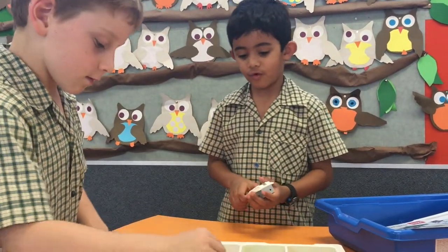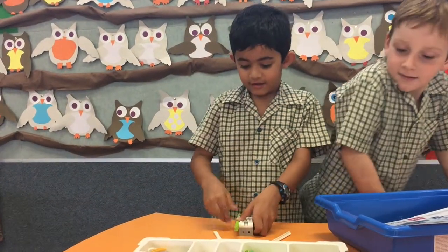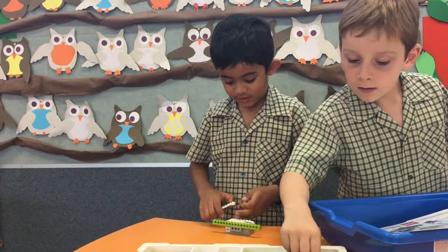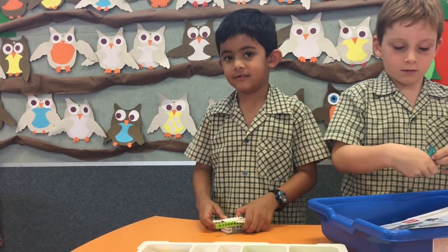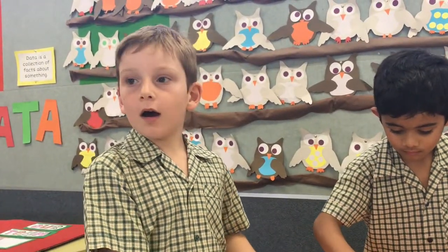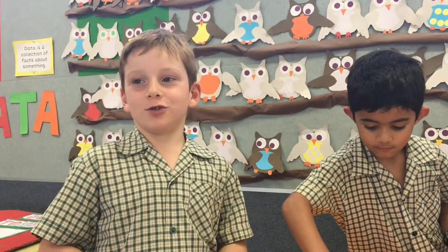When we were building a robot, my job was to find the pieces, and it's an important job because then you can't build it without finding the pieces. What we did with a gorilla, Wafi said, "Hey, let's do a gorilla." I was like, "Oh yeah, sure, I love gorillas."